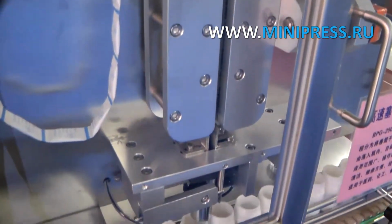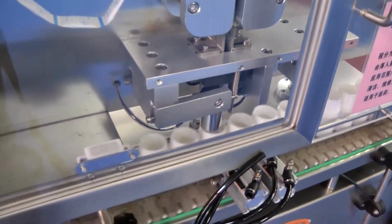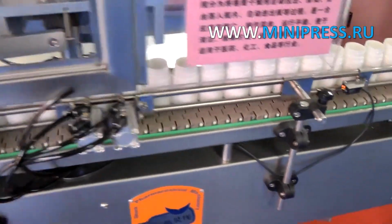Prior to shipment to a customer, the machines are checked and tested at the plant. Complete set and performance is guaranteed.